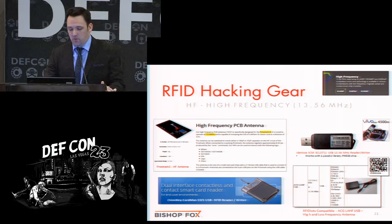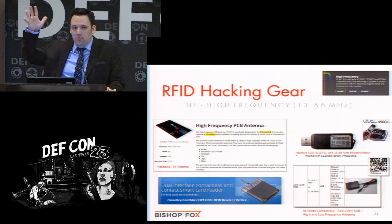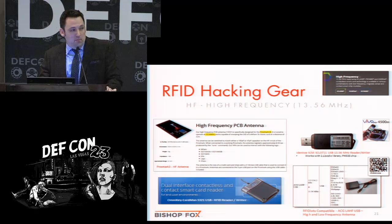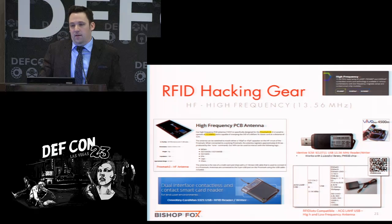Some of the stuff you'll want to have in your toolkit are, one, how many people have the Proxmark 3? Proxmark's like one of the main tools that you get, but basically making sure that you have the high frequency antenna to use that for some of its tools. The one on the bottom left there, this is basically like your Swiss Army knife of high frequency hacking.